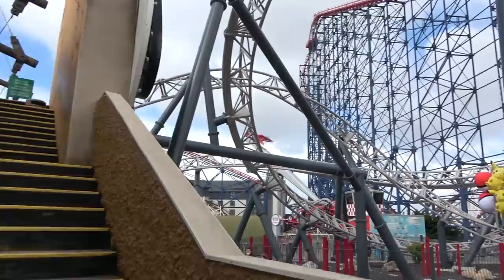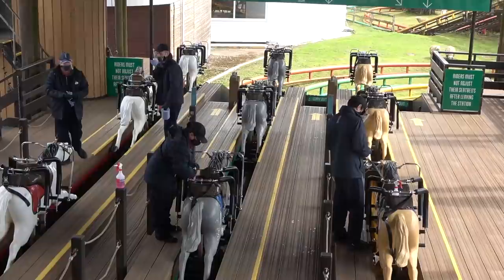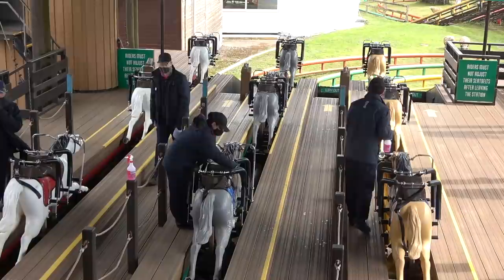So as we can see, we mentioned just about cleaning procedures, and we can see that taking place now here on Steeplechase. Got all three tracks open, but at the moment they've just done an announcement saying that they are cleaning down the ride, and then we'll be back in action again soon.